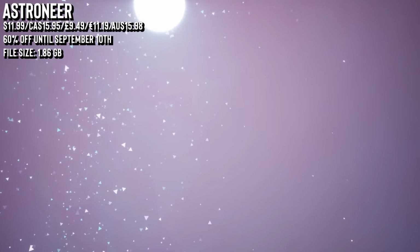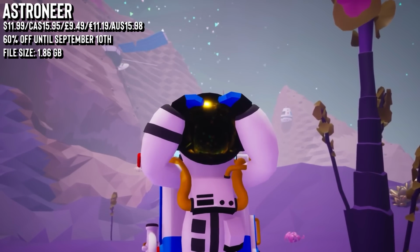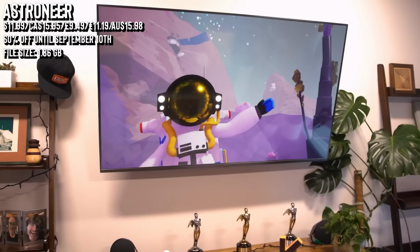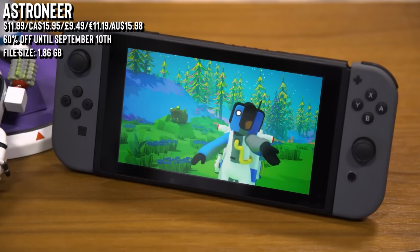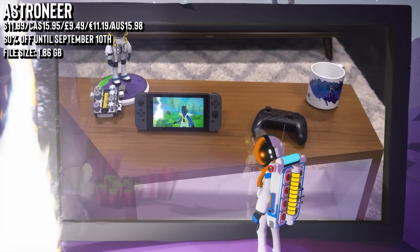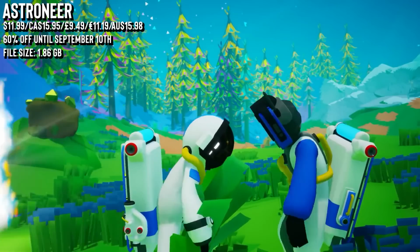ASTRONEER is a sandbox sci-fi game that stands out with its unique cartoonish, almost low-poly style. The gameplay loop here is addictive. You land on a planet, explore it, and then transform it into a habitable location. The construction and resource gathering are incredibly rewarding throughout the experience, and as you progress, expect to uncover mysteries and manage survival elements such as oxygen.